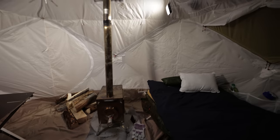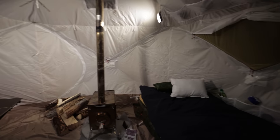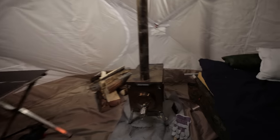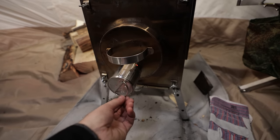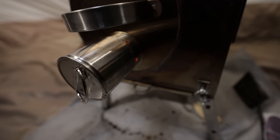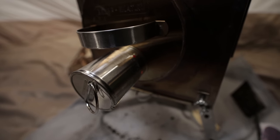This is a sweet, sweet spot. And it's really, really comfortable. I would actually say it's a bit too warm. So what I'm gonna do is push this down here and just close it a bit. And I think that will set a beautiful temperature in here for the evening.